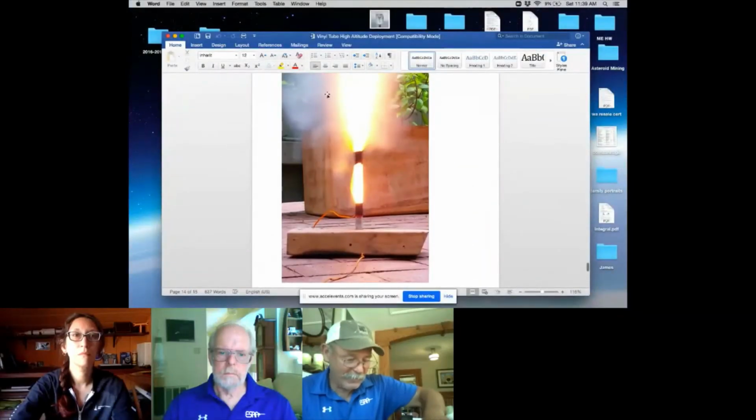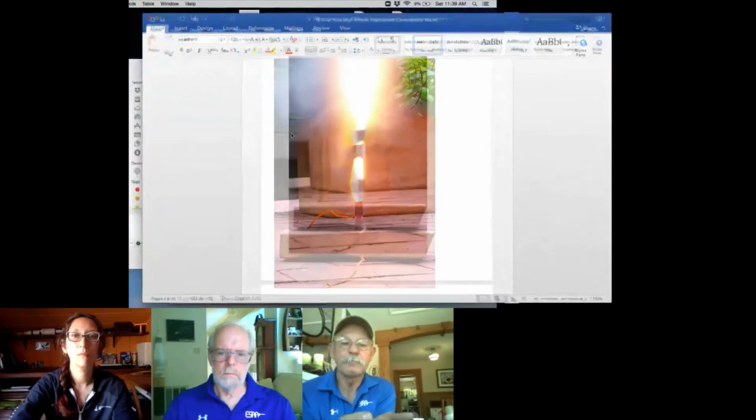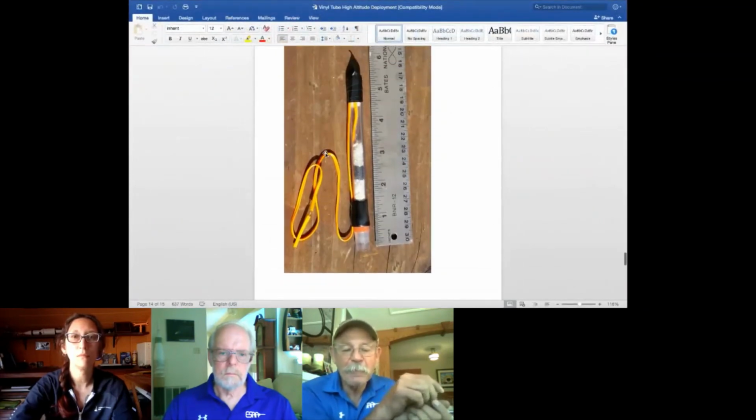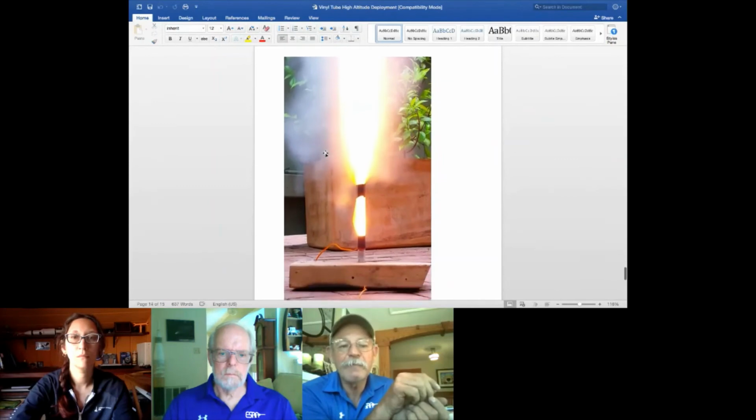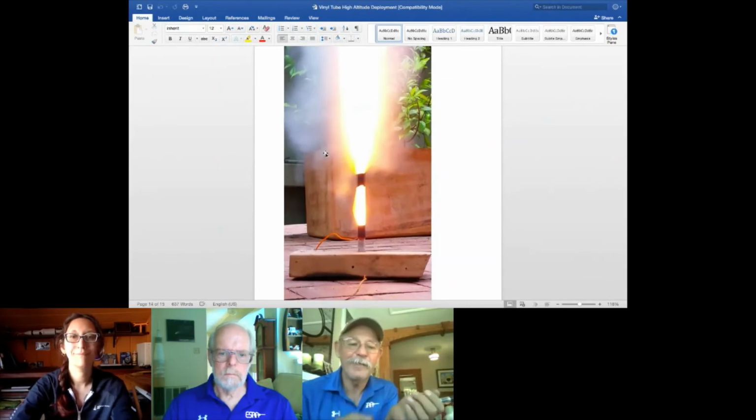This is, I think, 3/8 vinyl tubing. There's a plug in one end, and in this document you'll see these better. This is the black powder here. This tape is just holding the wire in place. Actually, this other one is a little bit easier to see. So that's a picture of it going off. That was, I think, 0.75. There you go. Thank you, Holly.